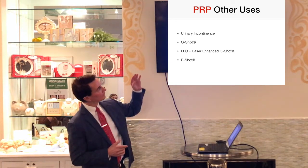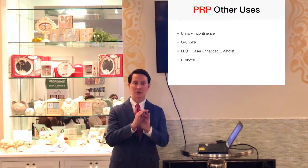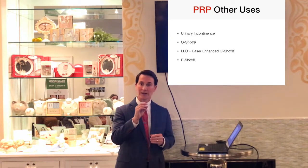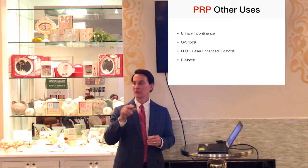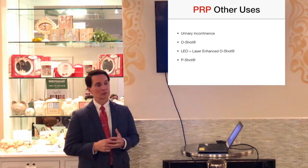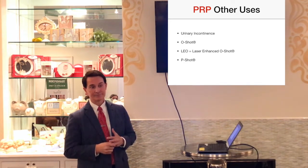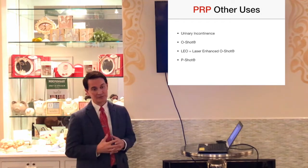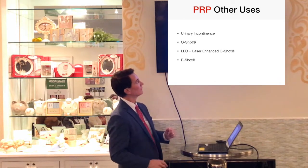And so the urinary incontinence treatment and the O-shot kind of go together because anatomically it's all right there. The clitoris, the urethra, and the bladder floor are within just an inch. So when we can inject the PRP in that region, it really dramatically can improve their bladder control, and it's almost instant. And when we actually did the injections and you feel it, it's like, why didn't somebody think of this before? It's so crazy. So, urinary incontinence is a big deal.